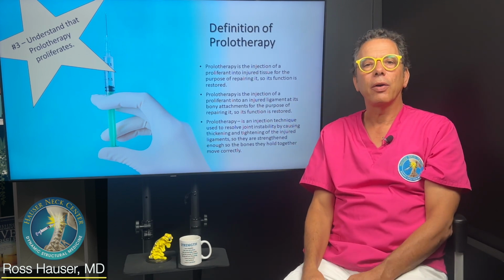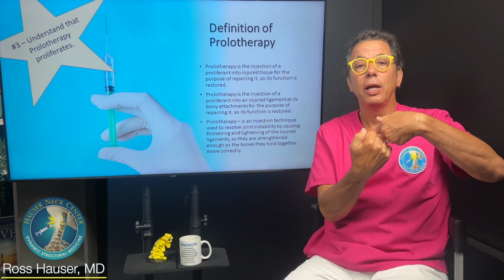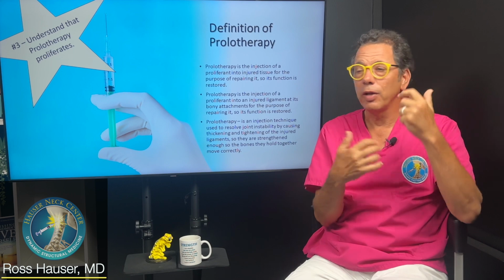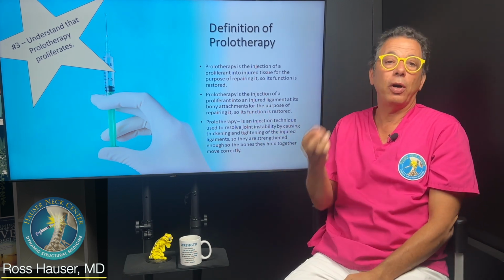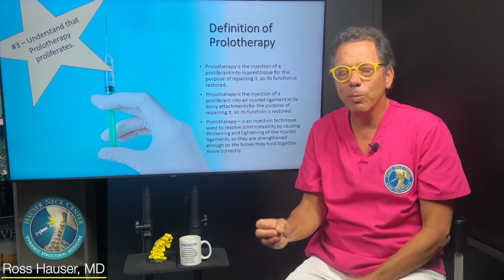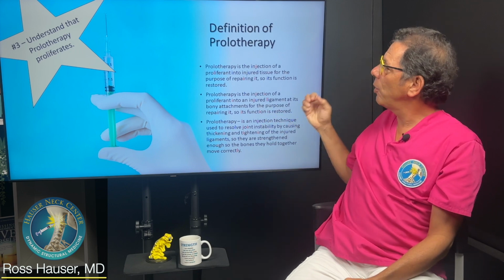In the low back or the spine, you get what? Degenerated discs, and then you get tears in the disc. So it's all because of ligament injury. Then the treatment of ligament injury is prolotherapy. So the third principle or thing that a person needs to learn is, what is prolotherapy?